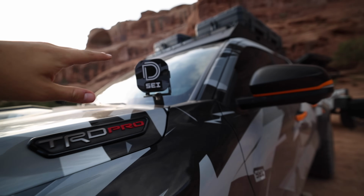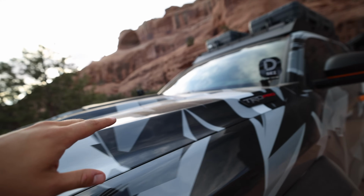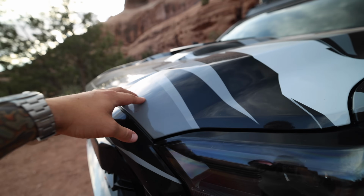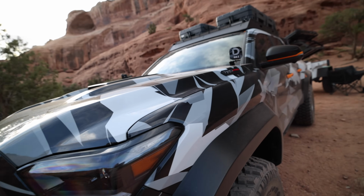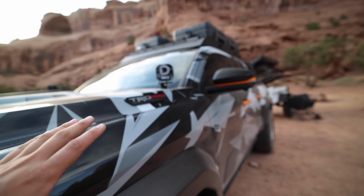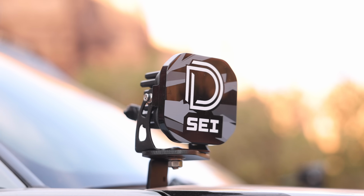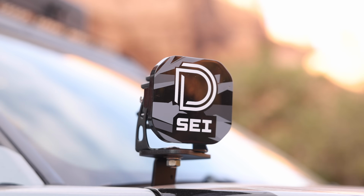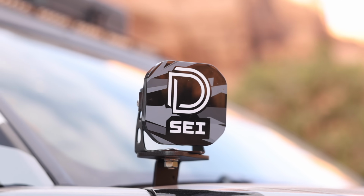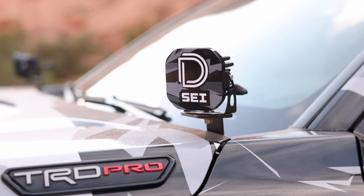Now, I haven't even had the chance to wire them up yet. The reason I haven't done that yet is because I actually want to wire them into the factory auxiliary switches, which are found underneath the engine bay here somewhere. I absolutely hate wiring, so we'll cross that bridge when we get to it, but these are the Diode SS3s, same as the van, same as the Tundra, and of course I'm running the Psy camo covers on there, which fits perfectly with the Psy camo wrap on this whole thing.